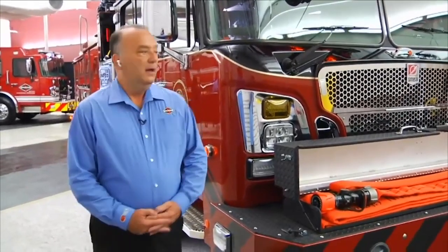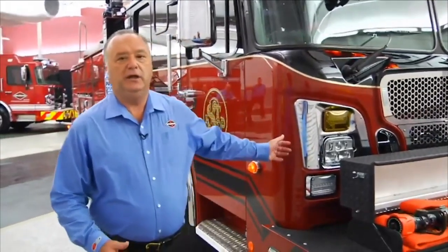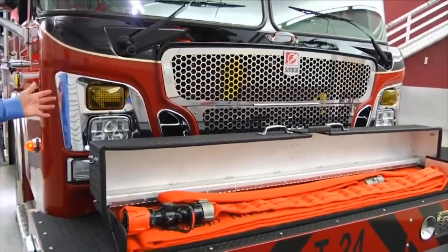Okay, if you could start making your way back up to the front of the truck, we've got a question about the cab fascia. This is a Gladiator chassis, but the question is, explain the cab fascia. It's unique compared to other Spartans. The chassis on this unit is a Gladiator. This is a 99-inch wide unit. This does have the 500 horse X12 Cummins motor. This was chosen by St.